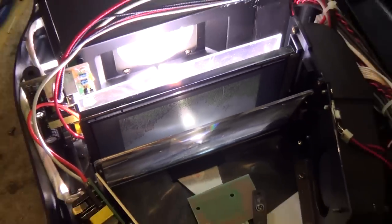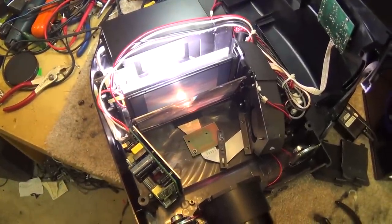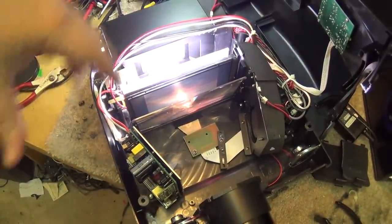But anyway, there's the operation of this thing. So there's not a lot to it. It's not very bright. It has a terrible picture, but it is what it is. Buyer beware. When you see people selling things out of the back of a truck, run, don't walk, because this is the crap that they sell.